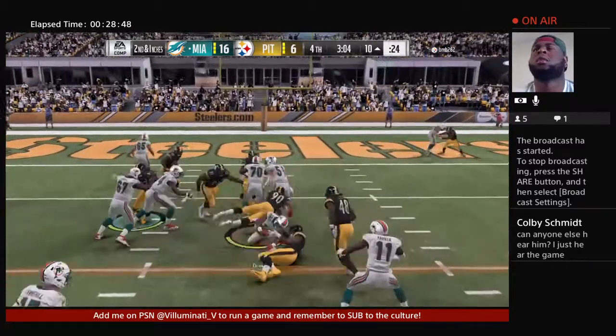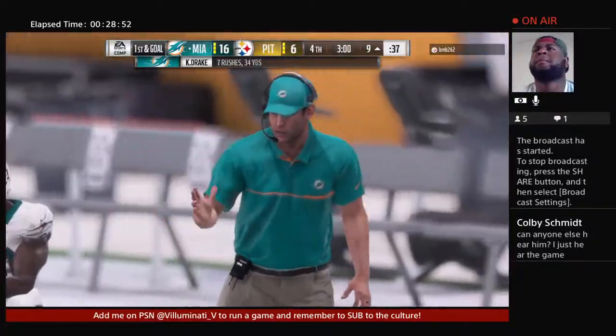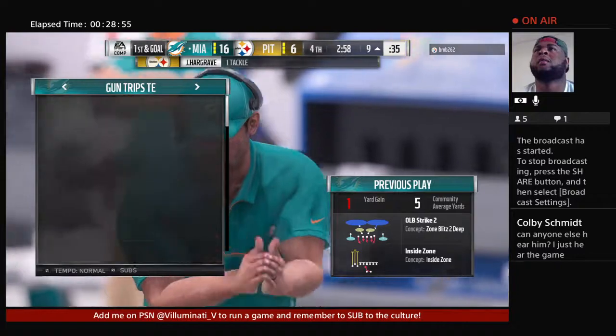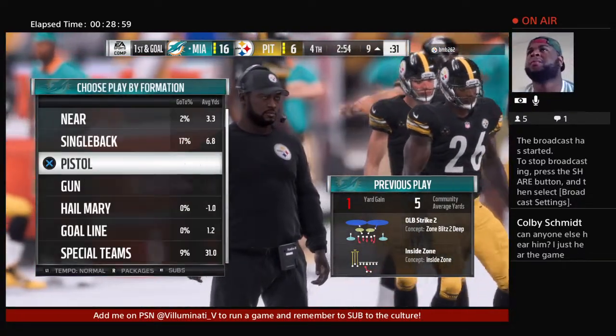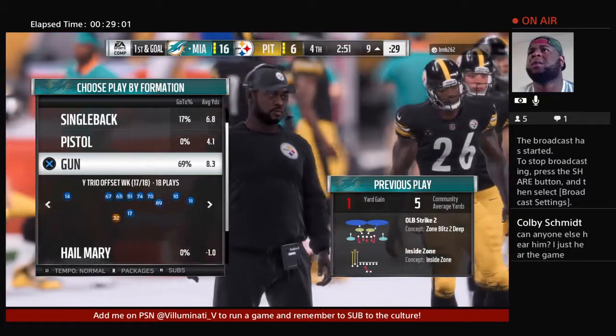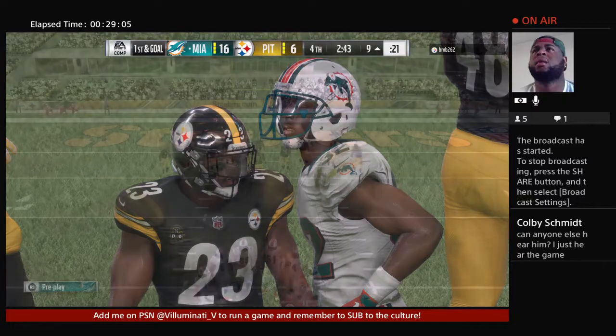They'll run it now out of the gun. And now they're inside the 10 as he's brought down at the 9. Just a gain of a yard, but it's going to set him up with a first and goal. Just keep the ball on the ground. Do a little pounding. Chew up some clock. If they can get it in, that might be enough to get them home. And if not, the clock is definitely their friend.